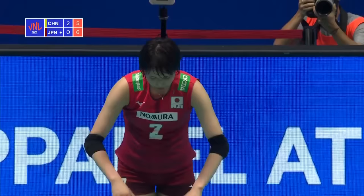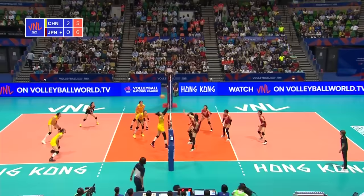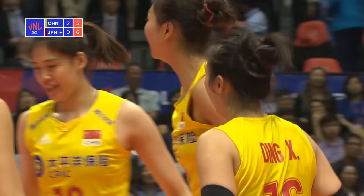So back to a one-point advantage for Japan. On their serve with Koga. Kawata hoovers it up. Oh, unlucky. And it is going to be Japan's point. Ding doesn't know it yet. That ball has to cross the net for Japan for China to be able to play it.